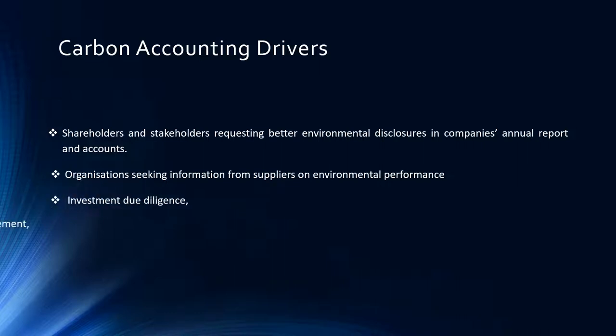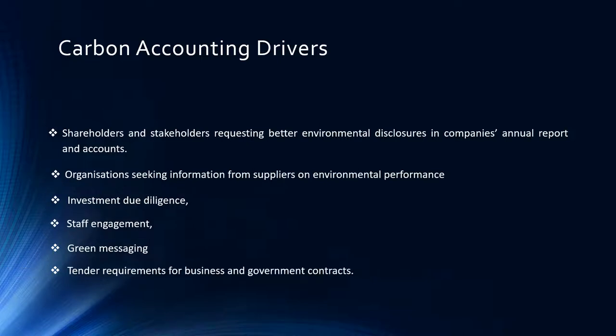Investment due diligence, staff engagement, green messaging, so the marketing potential of companies that are actually robustly measuring and able to confidently express, communicate their environmental performance. And then more and more in tender requirements for government contracts particularly. And again, differentiation in competitive markets for large and small companies.